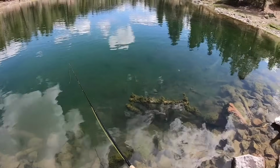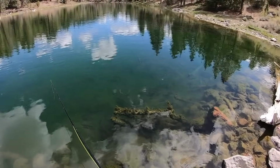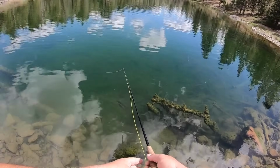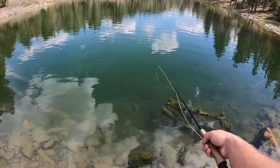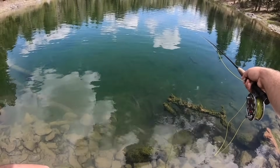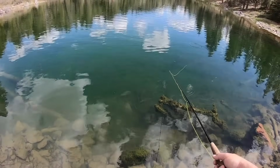Can you guys see that tiger trout sitting out there? You might be able to. Crystal clear water. He's just sitting out there. He's got a big crooked jaw. Maybe he'll come over and eat my egg. No, not a chance. Not a chance. Many hours later.